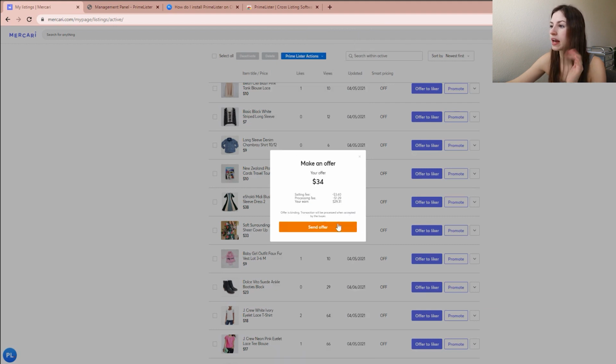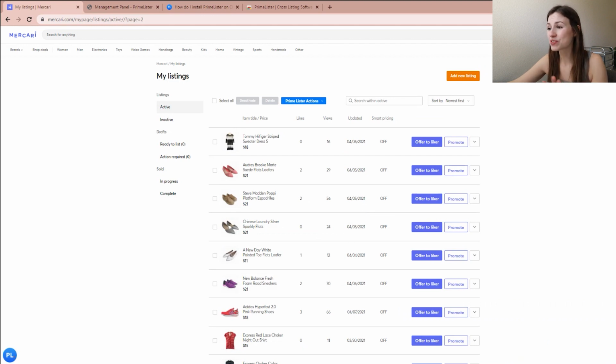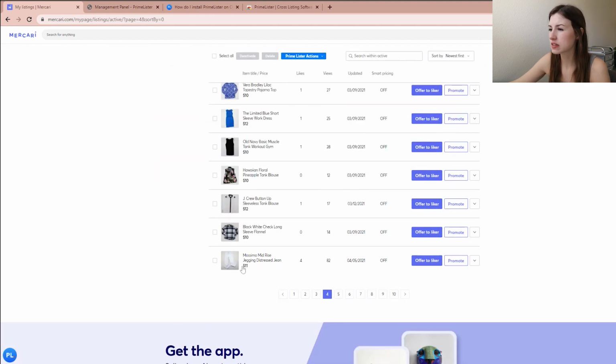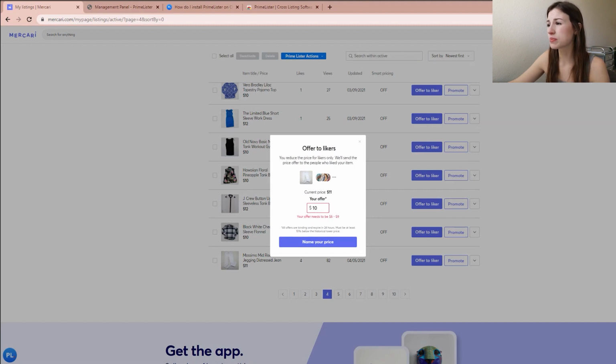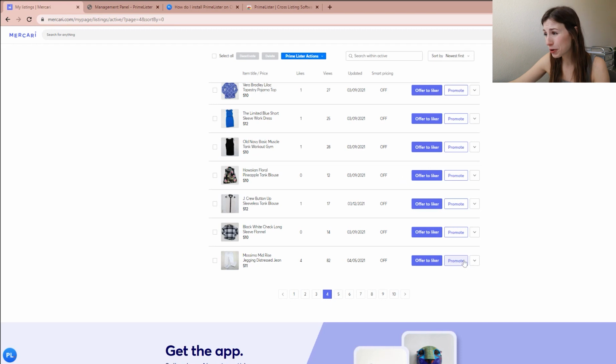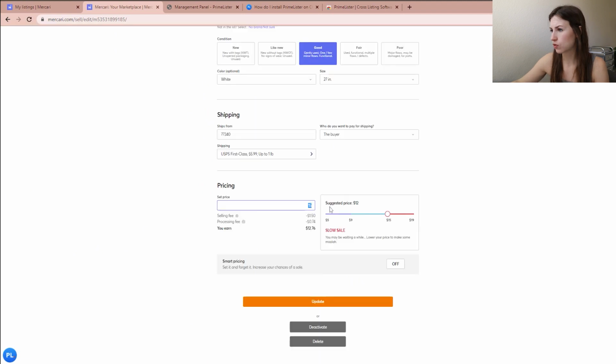As I go through here sending offers to likers or promoting an item, if I come across an item that I don't want to lower the price on anymore, or I can't promote it any lower, that is when I will relist an item. Something like these jeans, which have 4 likers. I don't want to sell them for anything less than $10, but it's making me do my offer as $9. I could promote it, but for the sake of this video, let's say I wanted to relist it starting at $15. So I'm just going to update my price. Let's say $14. All right, update that.